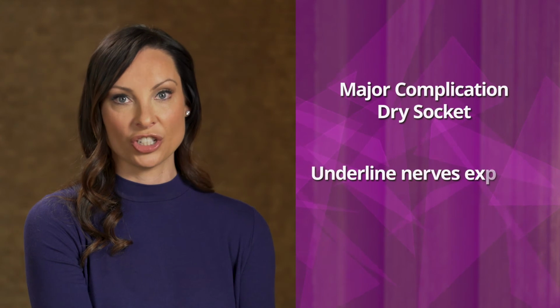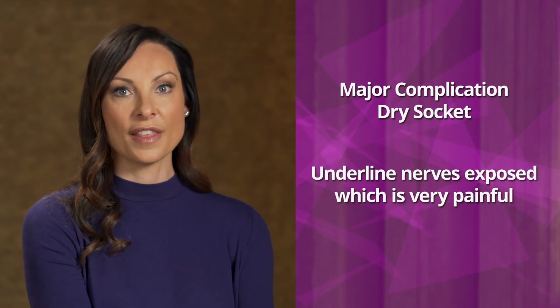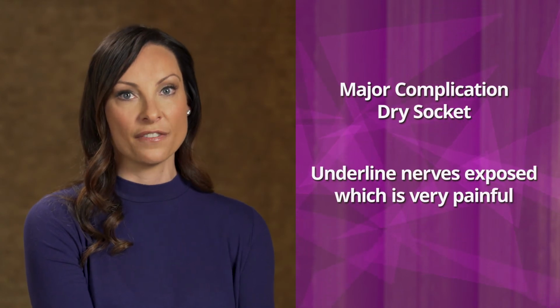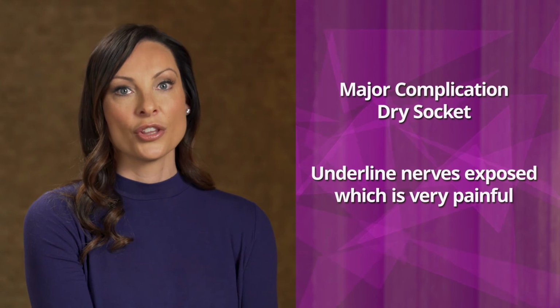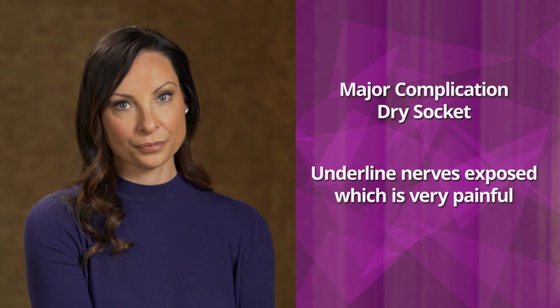The largest complication that may arise from a tooth extraction is the formation of a dry socket. A dry socket is a condition that may result after a tooth extraction if the blood clot that normally fills the socket is lost. The dry socket leaves the underlying nerves exposed, which is very painful.